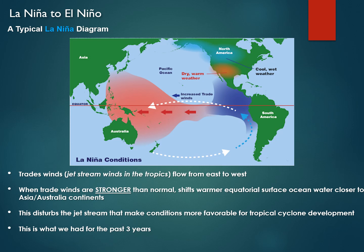In return, the colder water that's deeper in the Pacific, off the coast of South and Central America, now replaces that warm surface water, and you have pressure differences that develop as a result. So this disrupts the jet stream in a way that makes tropical cyclone formation in the Atlantic basin more favorable.